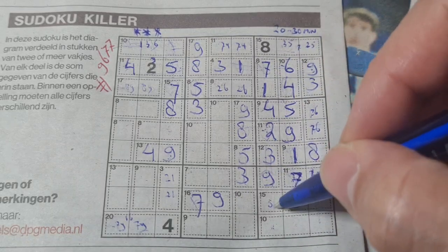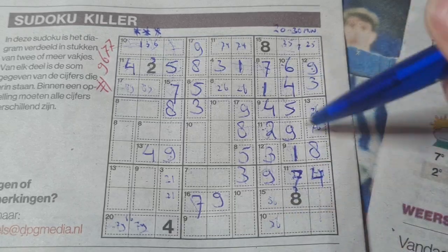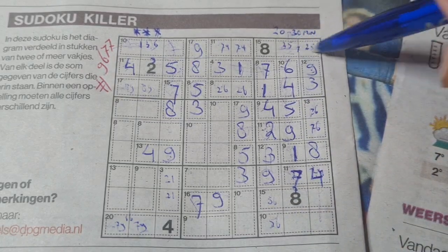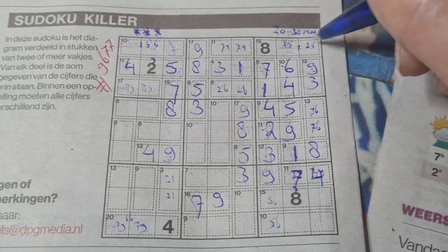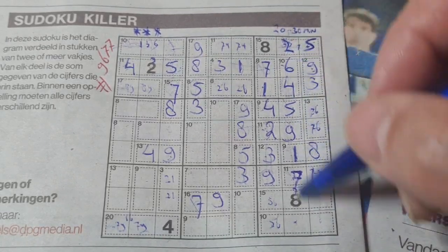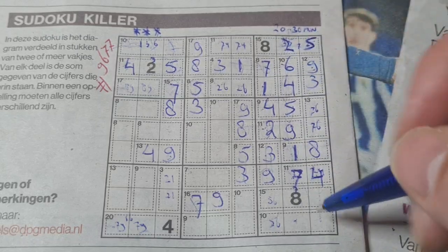Well, we have a 5 in this column. I've marked those two boxes already, 2 and a 5. We have a 5 in this column. So no 5 there. 5 should be here and the 2 goes there. 1 box left now in this column from the mark. 1, the 2, 3 is missing.